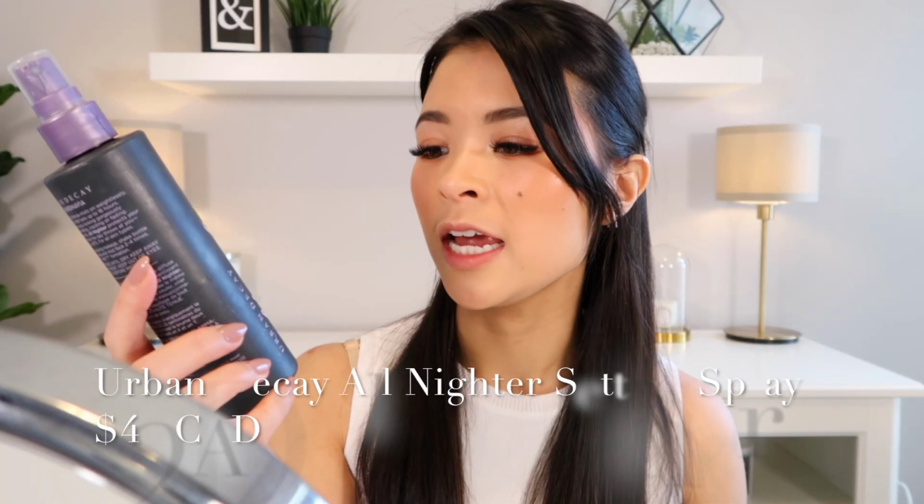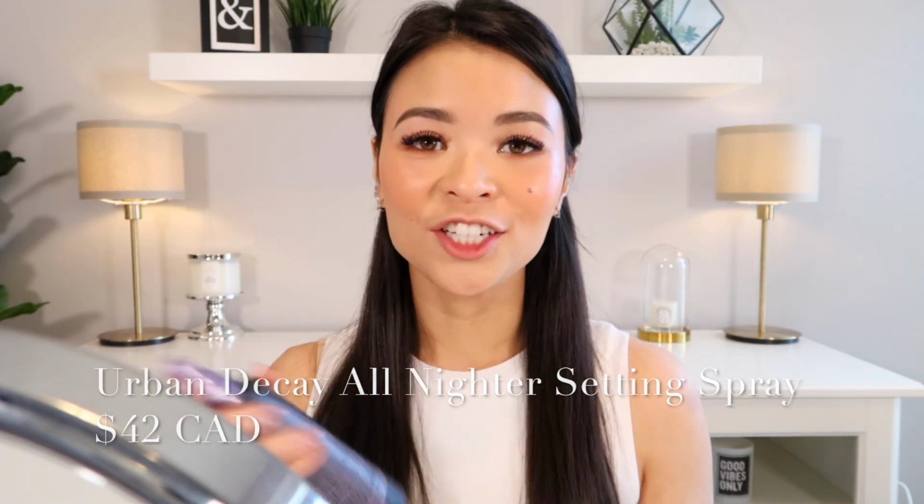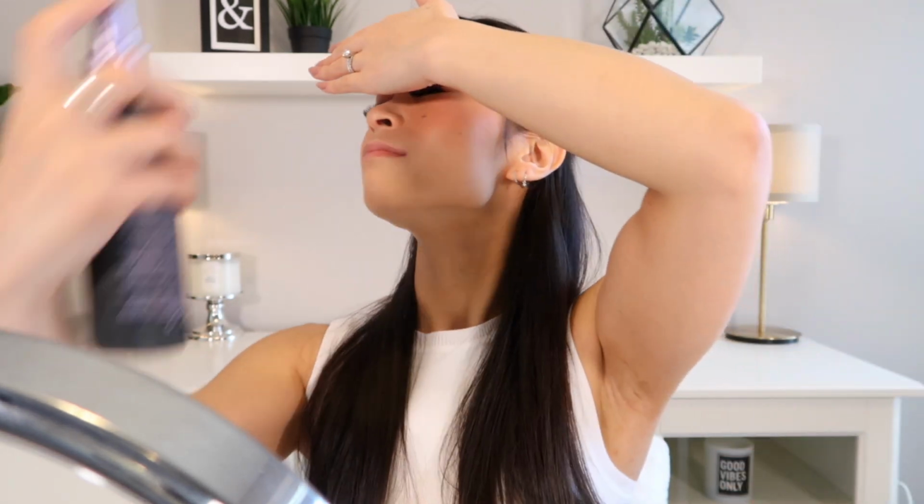The last step I'm going to do is take a setting spray. My favorite that I've been using for years and years is the Urban Decay All Nighter Spray, and I've got the huge size. So I'm going to shake it up. Now if you have eyelash extensions, make sure you avoid spraying your eyelashes because this is not good for the retention. Probably shouldn't speak while I'm doing this.